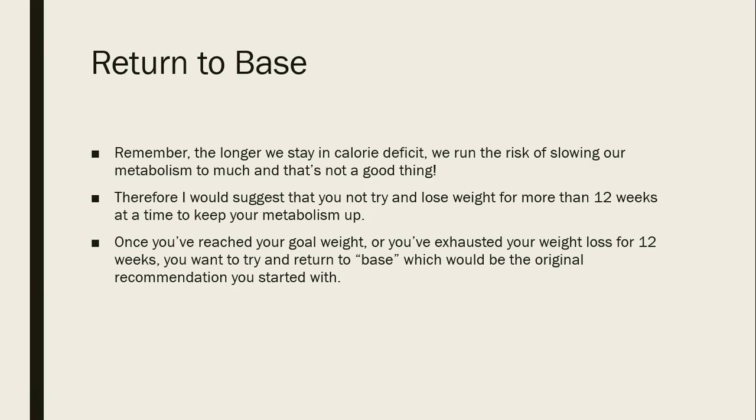Remember what I said a couple of slides ago, which was that when you're constantly in a chronic calorie deficit over the long term, you're going to end up slowing your metabolism down a lot, and then it's going to take a very long time, and it's going to be challenging and extremely frustrating to bring your metabolism back up again, right?